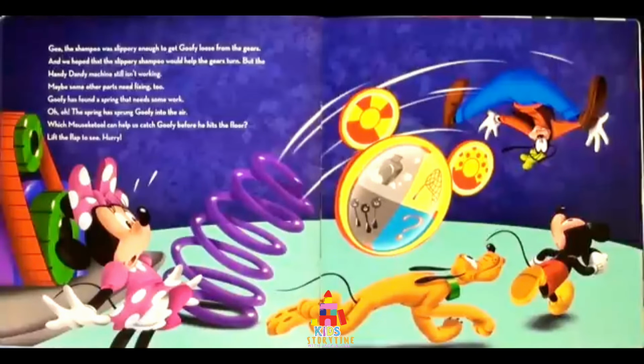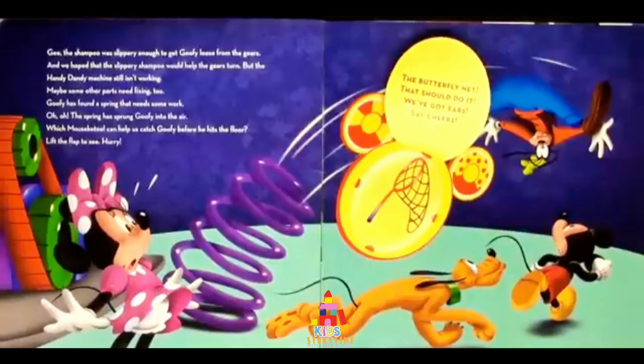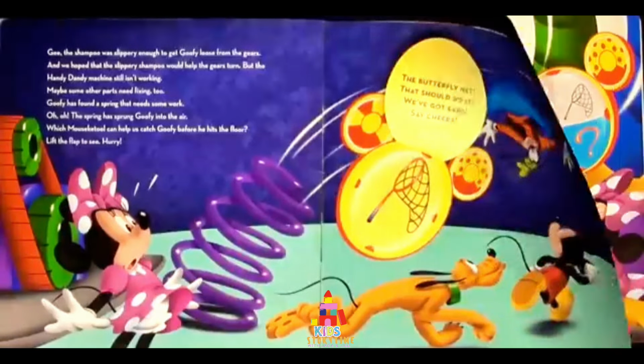Maybe some other parts need fixing too. Goofy has found a spring that needs some work. Uh-oh, the spring has sprung Goofy into the air. Which Mouska tool can help us catch Goofy before he hits the floor? Lift the flap to see. Hurry! The butterfly net. That should do it. We've got ears. Say cheers.